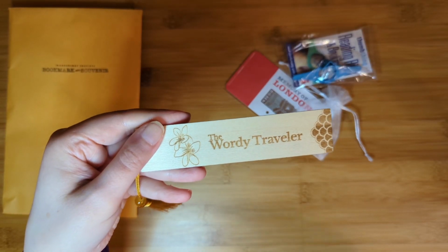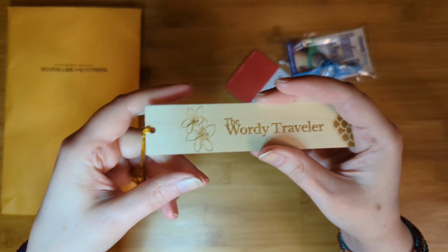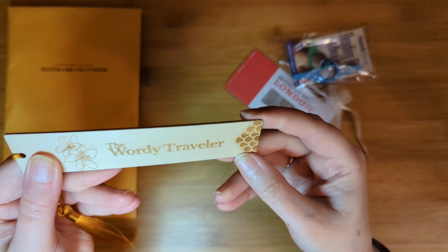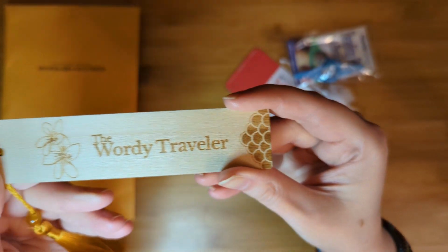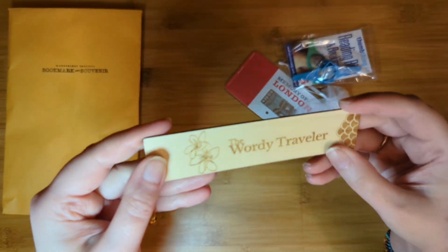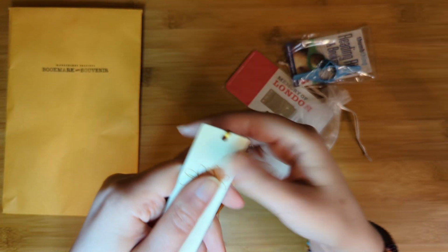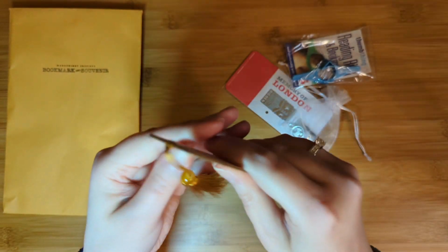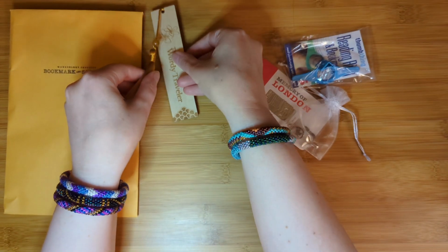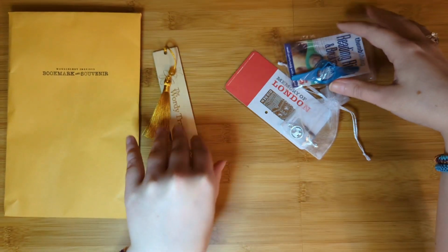I got a wooden bookmark that says the Wordy Traveler. Nice branding. It's got this golden hexagon, looks almost like a honeycomb type pattern, and with some flowers. It says the Wordy Traveler. This is really pretty. I like this for summer, but like I said, the other bonus box might have different items, so definitely different countries represented. Definitely check that out as well.